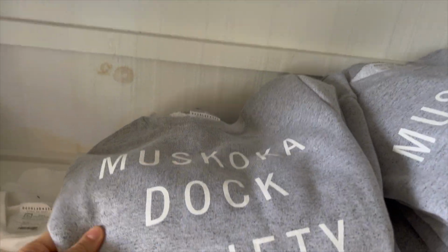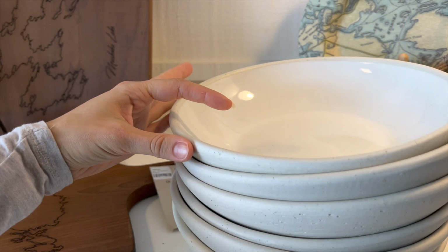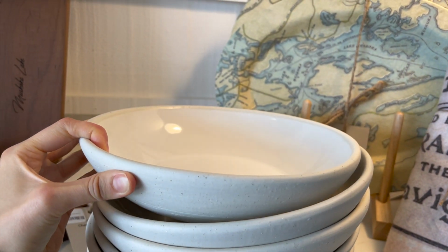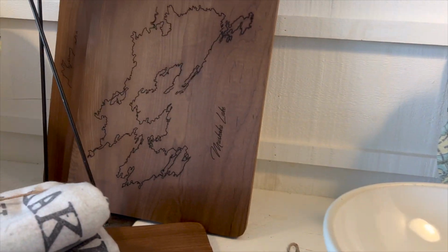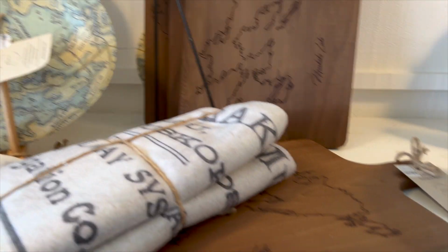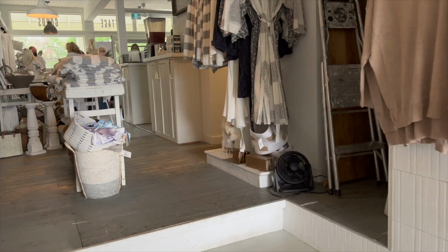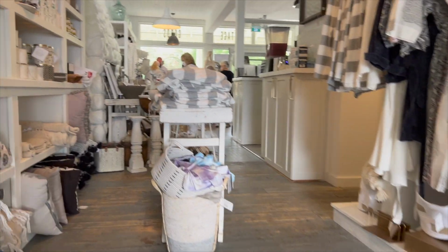I also really love this sweater. And these bowls are so pretty. You could put this on the counter and fill it with some artichokes or something. And then this beautiful cutting board. Always love coming here. Such a great place to get gifts for people too.